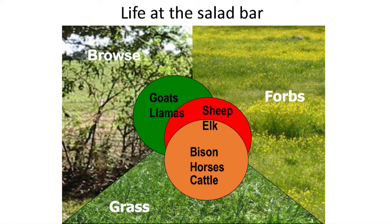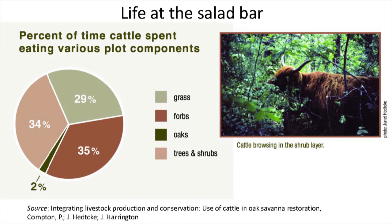This is just something to think about. Sometimes we just think we've got to get grass growing, but different livestock have different preferences in terms of how much grass they eat, how many forbs they eat, and how much browse they eat. And it's not just different species, but different breeds within those species. So, for example, this was a study with Highland cattle where they followed them and saw how much time they spent eating different things.